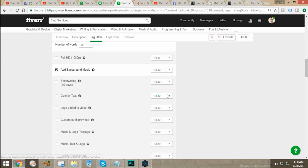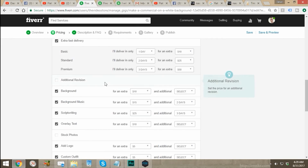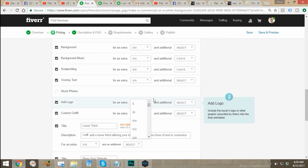All these little things, and this is quantities here in case you didn't know that. If you charge for, I don't know, adding X amount of logos. One logo is $10. You want 2 different logos, $20. So you can set what you want here in the pricing section, and it will automatically give the buyer an option to scale that up. Okay? So each logo that I want to put in somebody's video is going to be $5. All right? And that doesn't take an additional day, so I'm going to leave it at that.